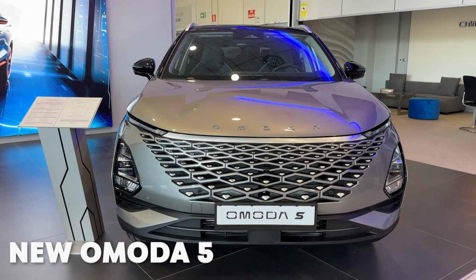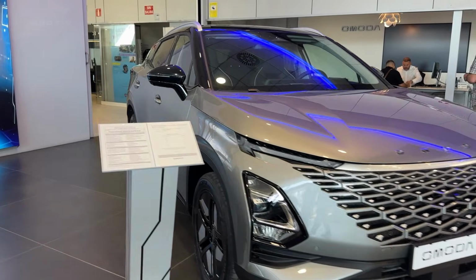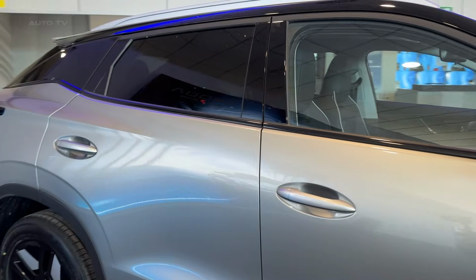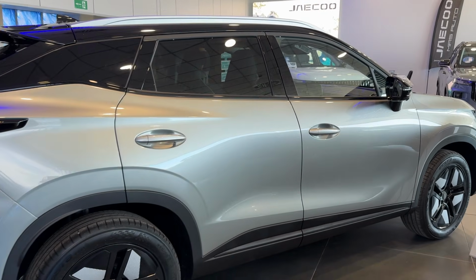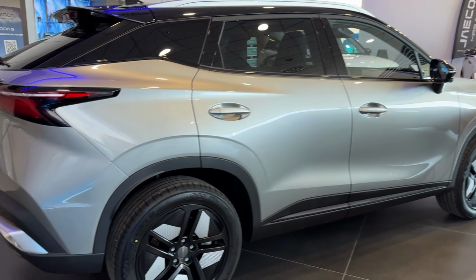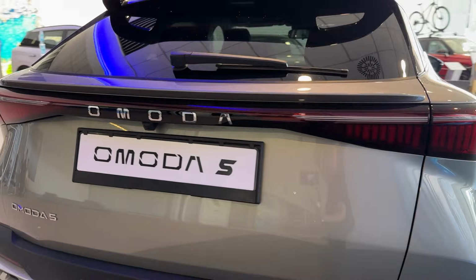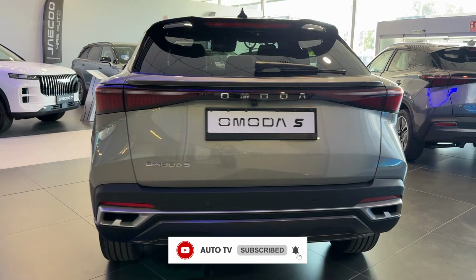Here's something nobody tells you about buying a new SUV in 2025. You're probably paying £5,000 more than you need to. But what if I told you there's a game-changing Chinese SUV that's shaking up everything we thought we knew about value for money? Meet the 2025 Omoda 5, the striking crossover that's got established brands seriously worried. And after spending time with this machine, I can see exactly why.